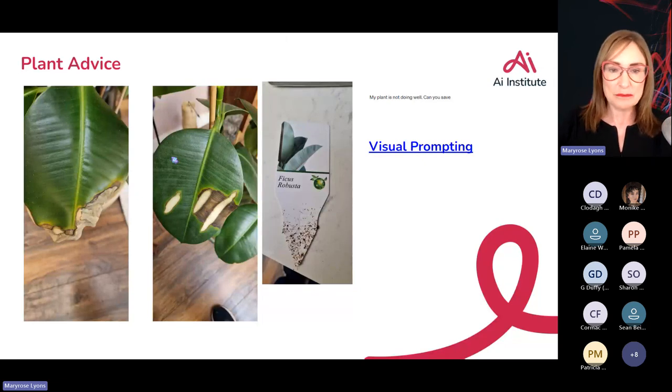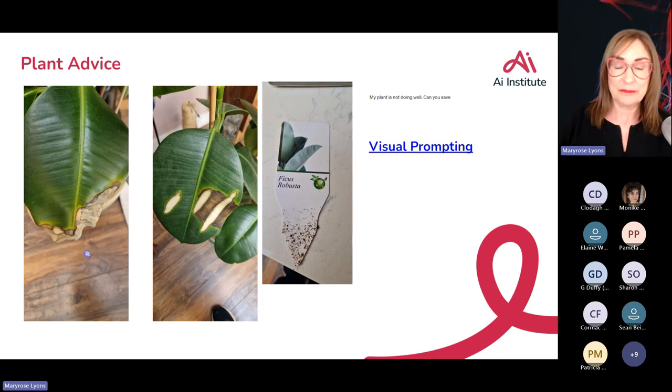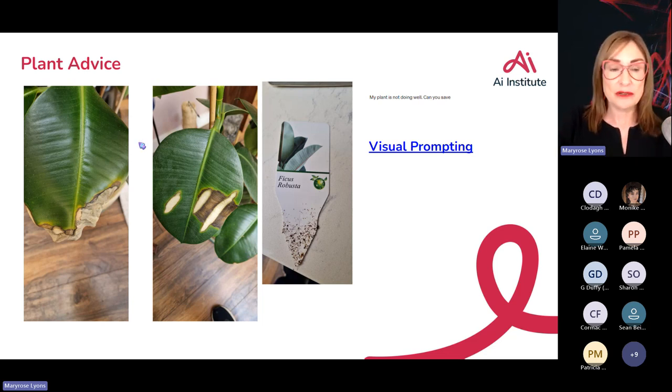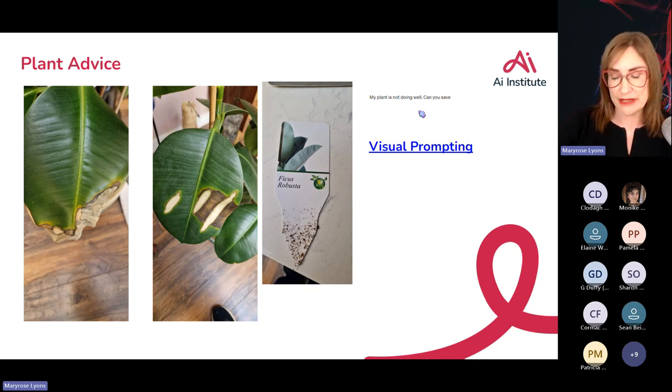My plants were not looking very well, and I'm a very diligent plant gardener, and I was wondering why this was happening, and my poor old cat was getting the blame. I thought my cat was eating the plant or something. So I uploaded three pictures to ChatGPT with the name of the plant, and I said, "My plant is not doing well. Can you save it?"